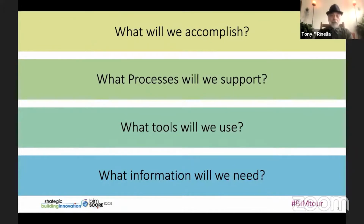So when considering BIM and the implementation of building information modeling, we have to think about these layers of accomplishment. First, what will we accomplish using BIM? How will this support our organizational goal and mission? What processes, what specific activities will be supported? What tools will be used? And what information will we need? We'll take a look at each of these points as we go through this presentation together.